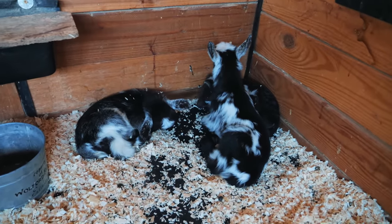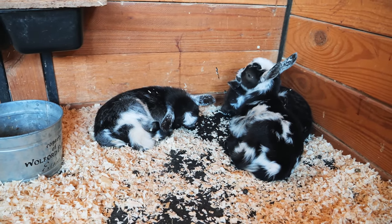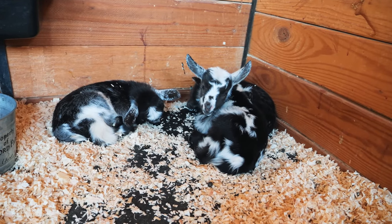But Olive did great, and she's a great mama, loving on all three. They are hungry babies. They are voracious. They're eating more than any of the others. They're so big, that's probably why. Oh my goodness, how are we gonna tell these three apart? Oh my gosh. You guys all look the same.